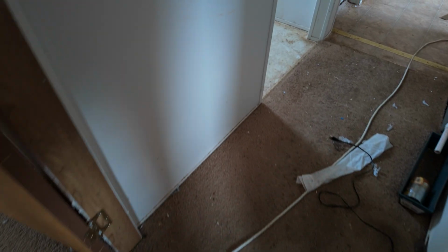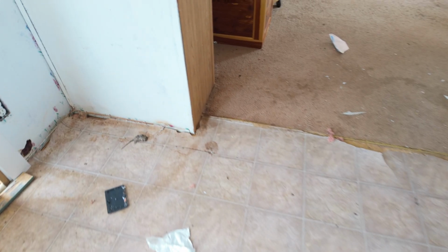This is the state that the tenant left this house in. When I came and did the initial inspection, look, dead mice right there. Dead mice everywhere. When I came and did the initial inspection, it was a lot worse. But this is still really bad. There's a dead mouse right there. Dead mouse over here. So I can't believe somebody with a kid was living in these conditions. Mice poop everywhere.